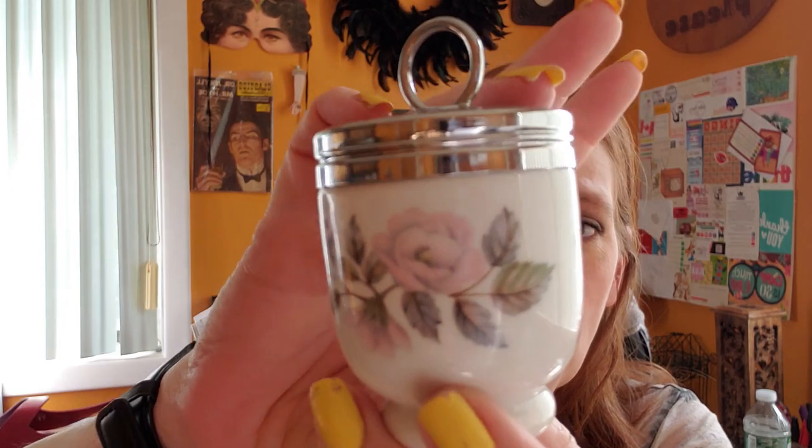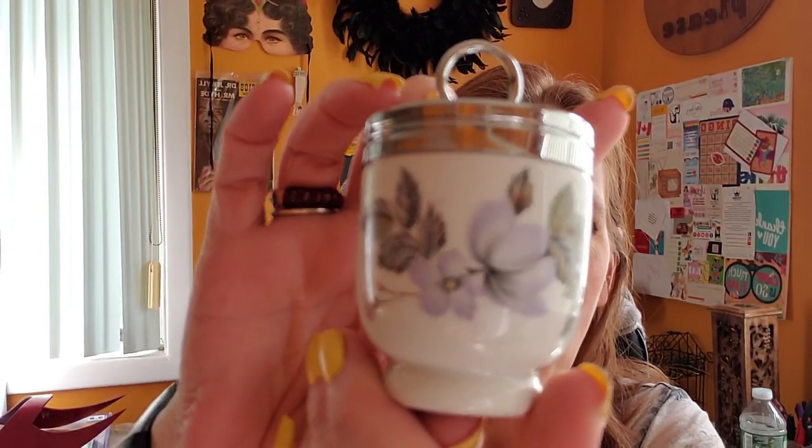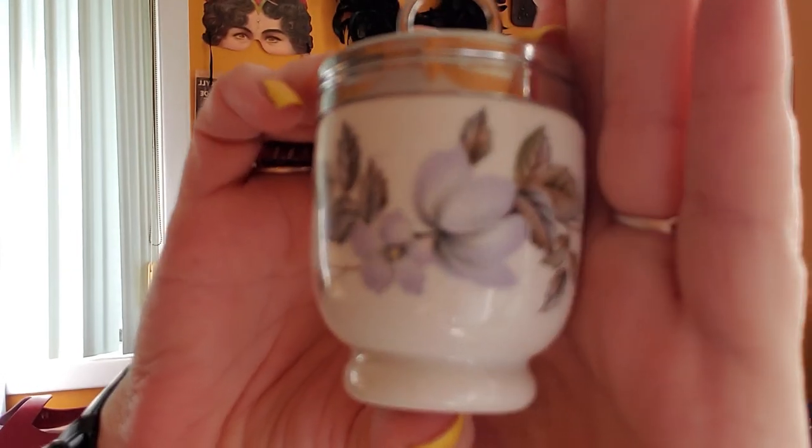So this is Royal Worcestershire. It has a pink rose on one side, and then it's got the blue, I don't know, it almost reminds me of a strawberry flower, but just not quite. So this is called the June Garland pattern. And they open up.